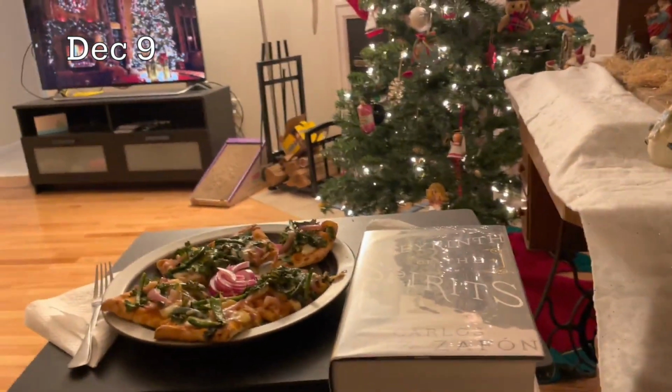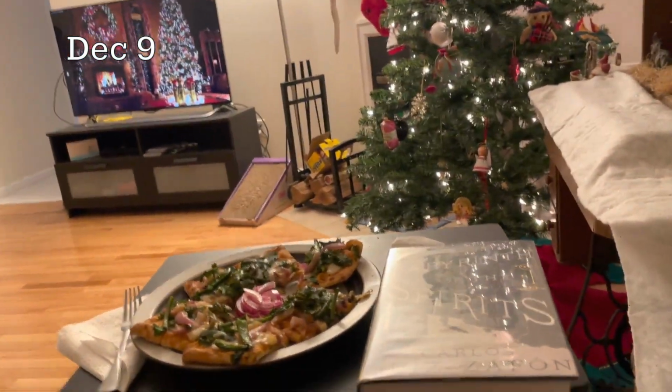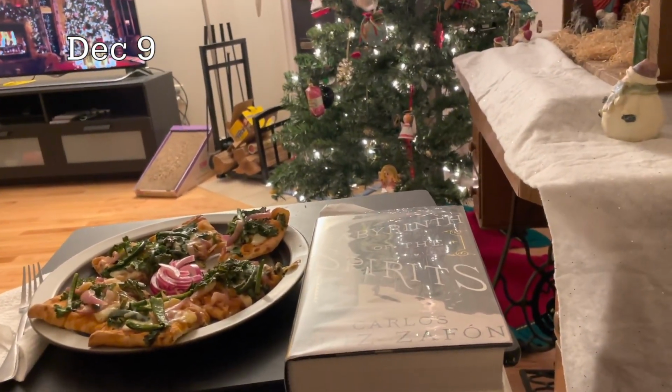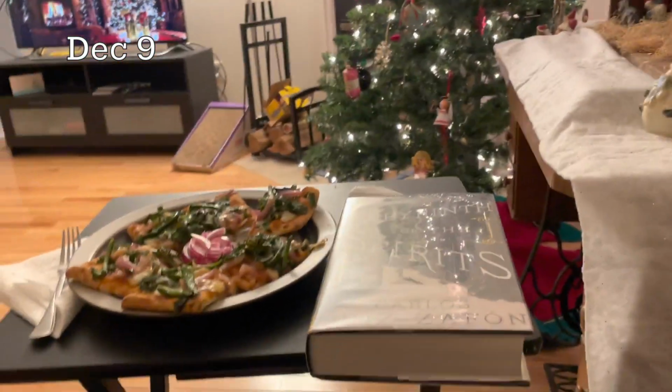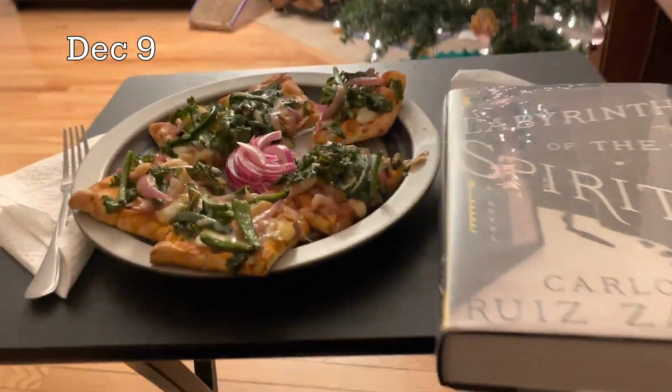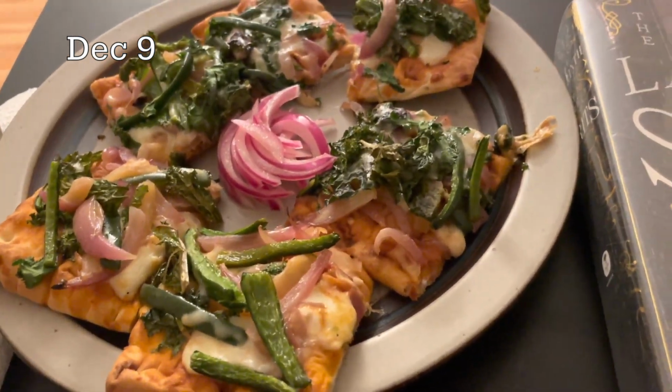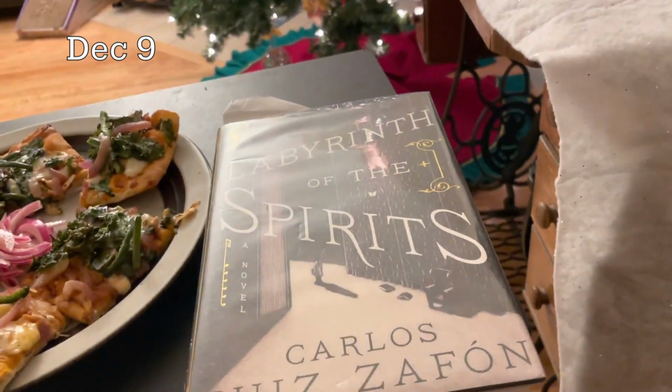So on Thursdays I have voice lessons, so I'm going to head over there in a little bit, but that's not for about another 30 minutes, so I'm gonna just sit, enjoy my barbecue, pineapple, onion, poblano flatbread, listen to some Christmas music, and start my book.